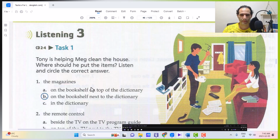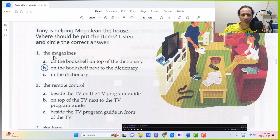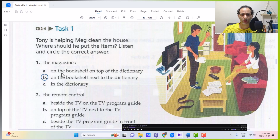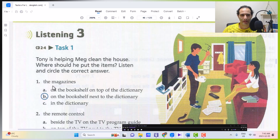Page 36. Track 4. Listening 3. Tony is helping Meg clean the house. So, where should he put the items? Okay, for example, the magazines. He should put them A, B, or C. 2 times we will listen. The first time, just listen for answering these items, okay?